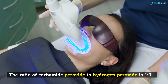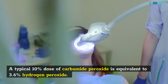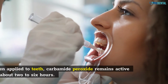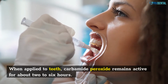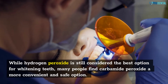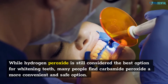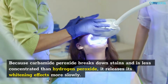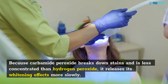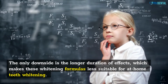The ratio of carbamide peroxide to hydrogen peroxide is 1:3. A typical 10% dose of carbamide peroxide is equivalent to 3.6% hydrogen peroxide. When applied to teeth, carbamide peroxide remains active for about 2 to 6 hours. While hydrogen peroxide is still considered the best option for whitening teeth, many people find carbamide peroxide a more convenient and safe option. Because carbamide peroxide breaks down stains and is less concentrated than hydrogen peroxide, it releases its whitening effects more slowly. The only downside is the longer duration of effects, which makes these whitening formulas less suitable for at-home teeth whitening.